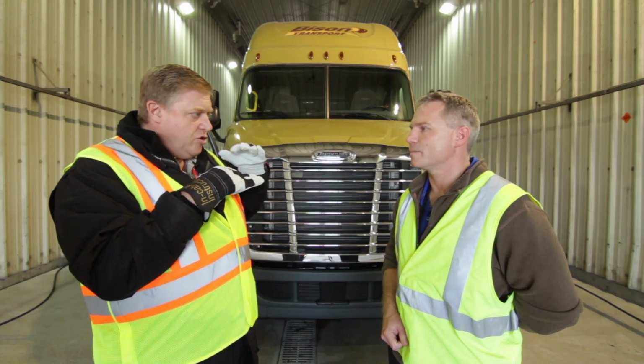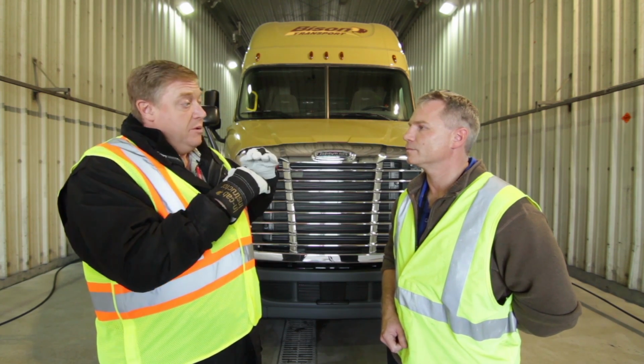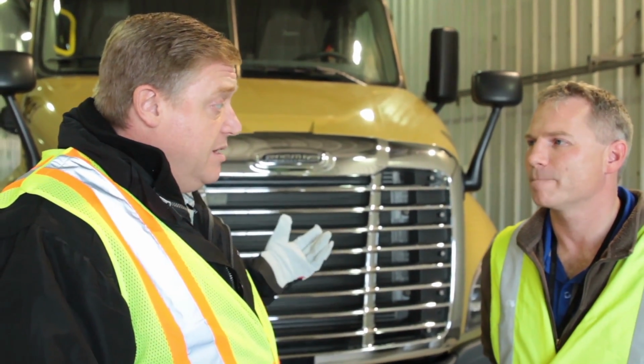Dropping the air suspension and then backing under and then raising it obviously would be significantly smoother than hitting that trailer. It's very possible we're going to see reduced maintenance in the driveline as a result of that if drivers follow those instructions properly. Absolutely. It'll make the equipment last longer. We'll have less downtime with our equipment for sure.